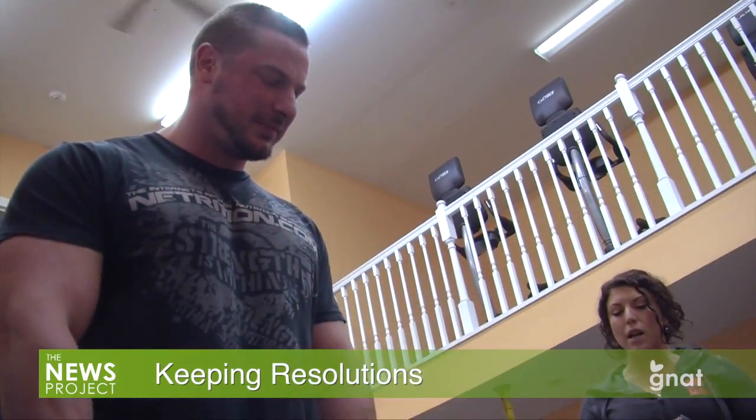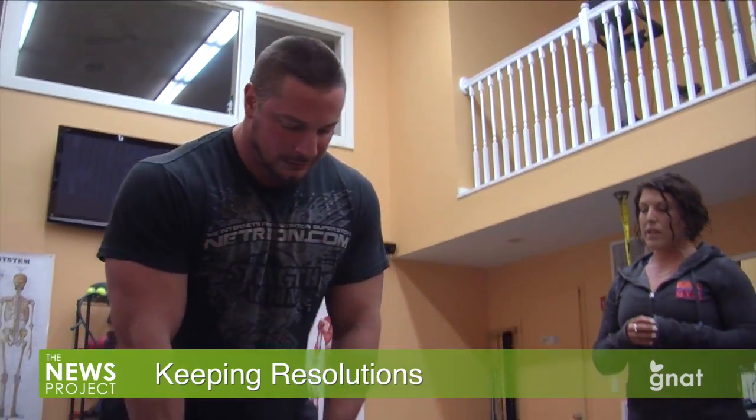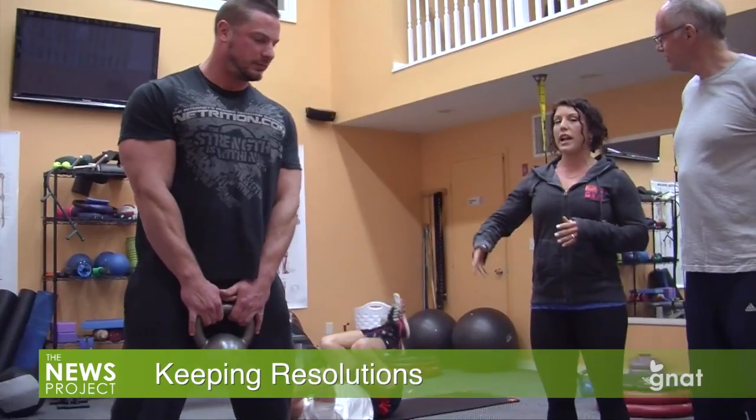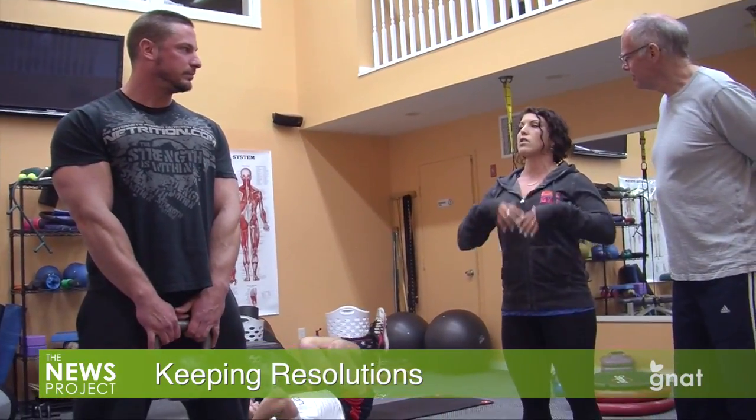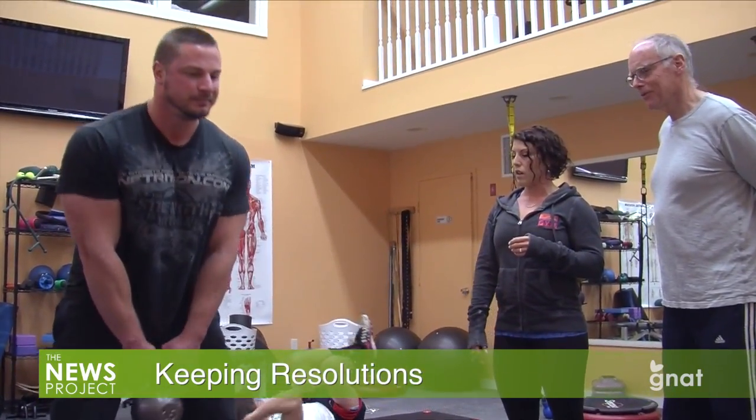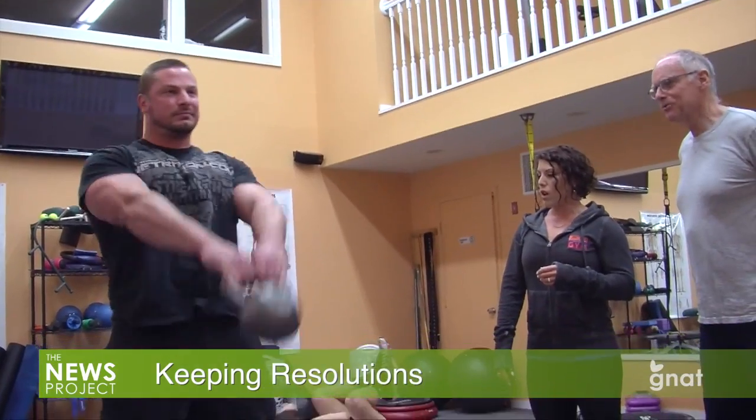Okay. So Dan's going to demonstrate. We're going to just show the basic kettlebell swing, and this is primarily a posterior chain exercise, meaning the back, the glutes, the hamstrings. It's also going to help to get the heart rate up. So go ahead with the swing. Well, that doesn't look so hard.